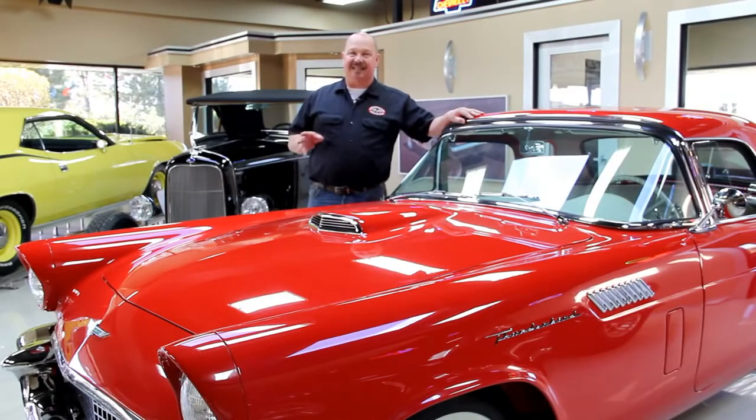Today, I've got a 1968 Torino. This baby's got a 390 in it. It's an S code. This thing's black and it's beautiful.